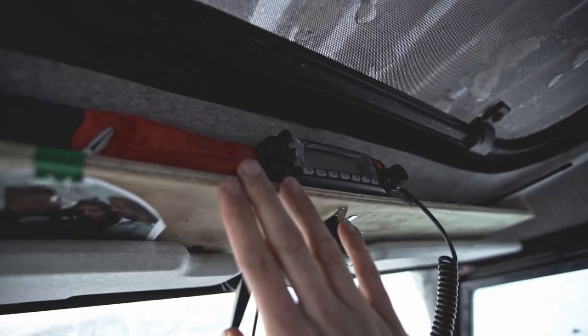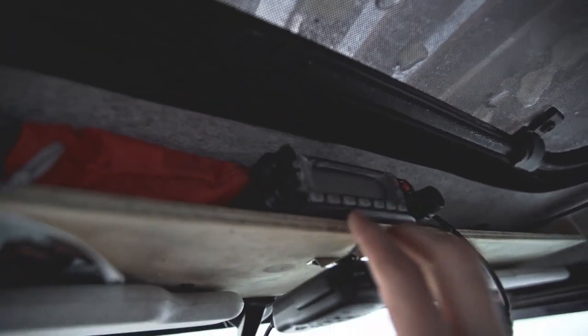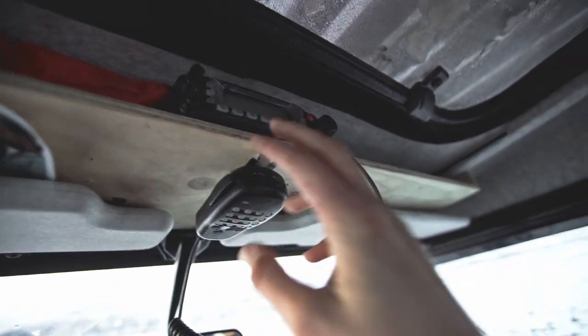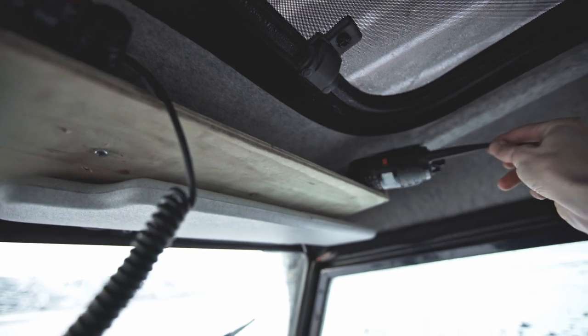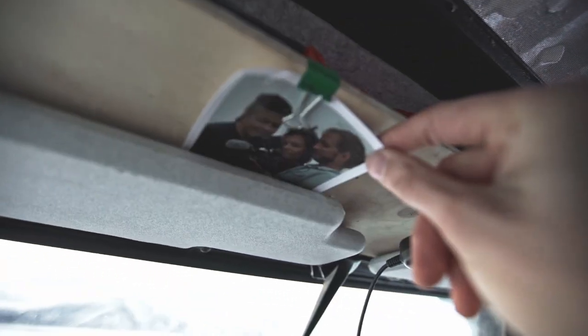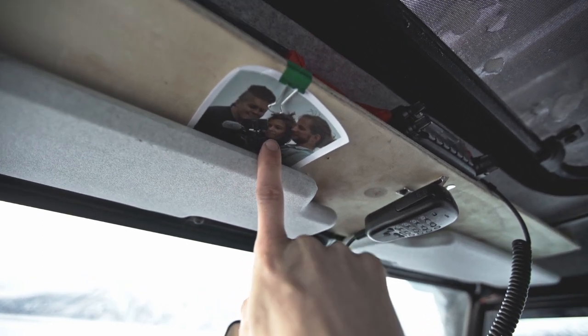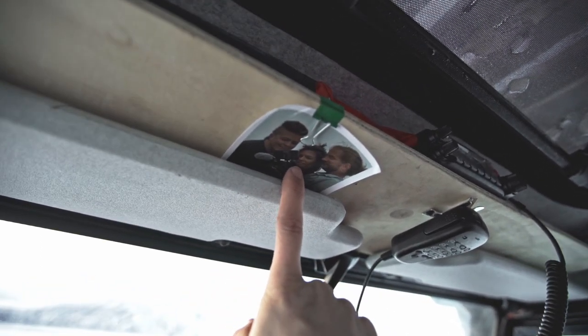And then I built myself this beautiful shelf up here, which holds my radio to communicate with other 4x4s. And if my friends don't have one, I can just give them the handheld one. I have this picture hanging up here of myself and some people I did a project with. I miss these kids. Let's hang out soon. But of course, the most important part is the back of the car.